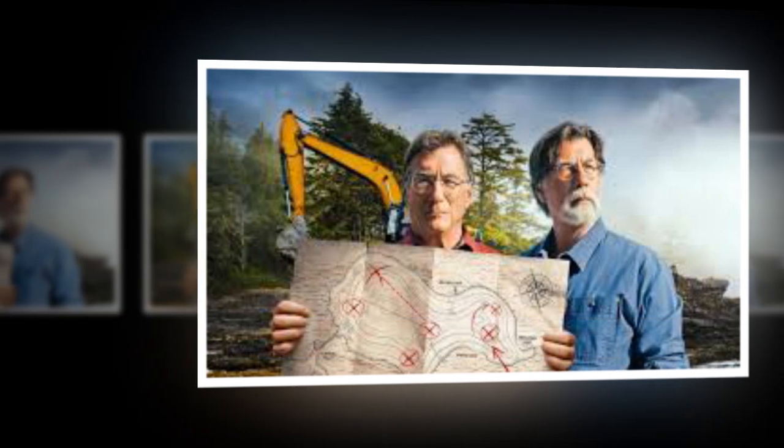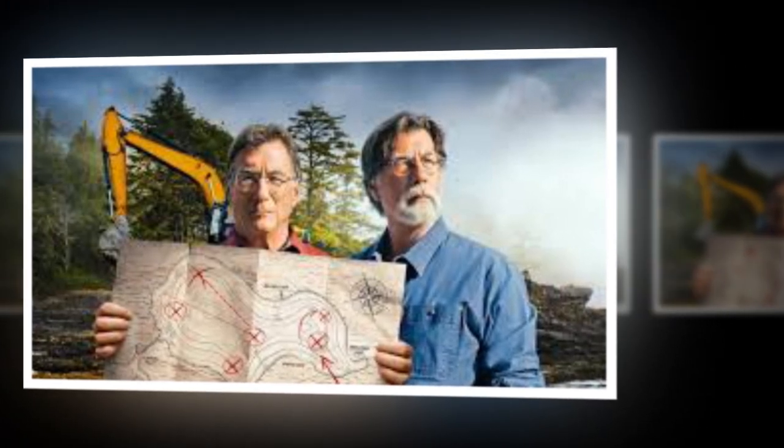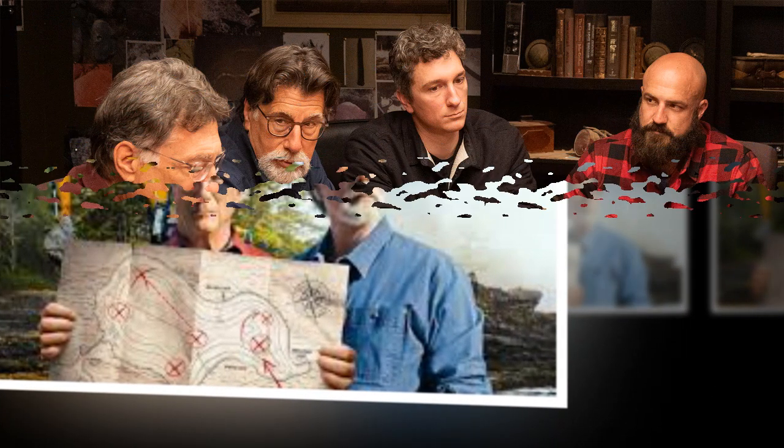However, they still haven't broken through yet to see what might be inside this possible tunnel. There was even talk on the show that this wasn't a tunnel, but a vault. That would be huge because they could be on the verge of finding treasure. However, they struggled to drill through and still don't know what is on the other side.